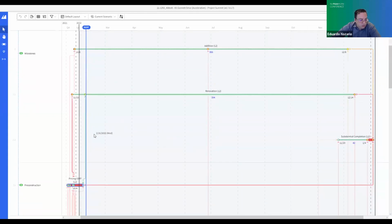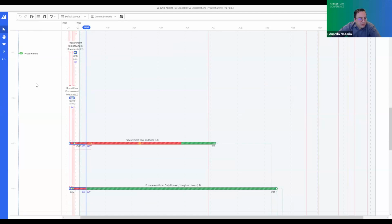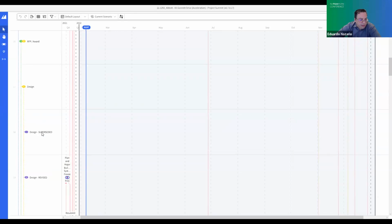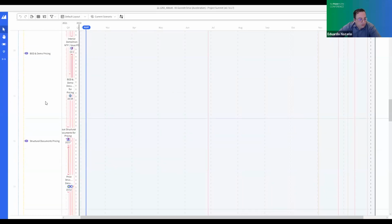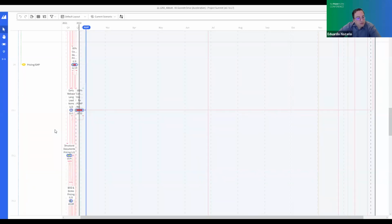Now what I want to do is go into the left-hand side, where you're going to see all the WBS. If you open any of these WBS, guys, it's going to show you the detail behind it, and you can always go back and hide it. But what I actually want to show you here, let me go back. Let me hide the design here. I actually want to go into demo pricing. Let me hide this one. I actually want to go into construction.